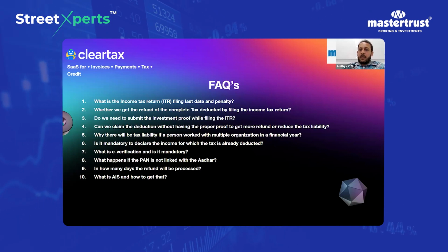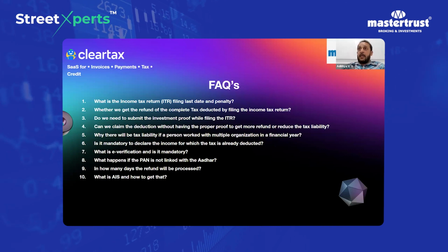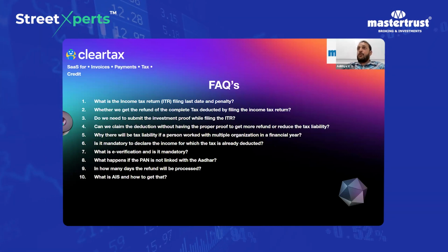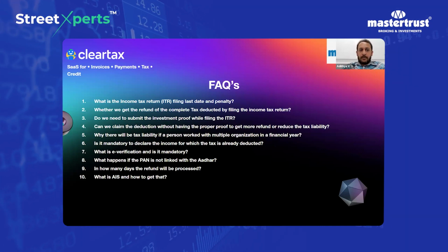Can we claim the deduction without having proper proof to get the refund or reduce the tax liability? Definitely you should not do this, because the department can come back with a notice at any moment to submit the proof. So we don't suggest anybody to claim falsely. However, there are lots of people who claim falsely, but again, it is their own risk.